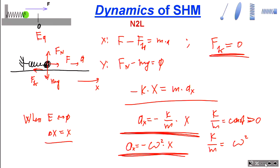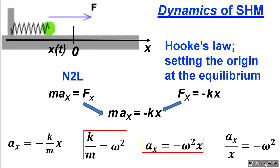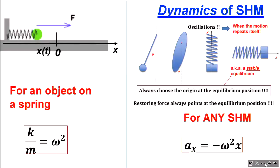And in this example, this is linear acceleration and the x-coordinate of an object. For a ball swinging, for the pendulum, we can relate it to angular acceleration and the angle. This is a most important equation for simple harmonic motion. So this is it. And we have it derived for an object attached to a spring. However, the equation itself would work for any system with a stable equilibrium. Only for other systems, this variable, omega squared, would be related to different parameters, maybe to the length of the string or something else.